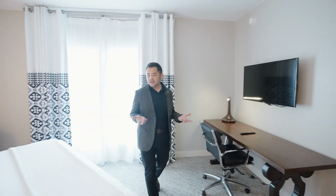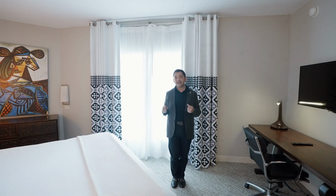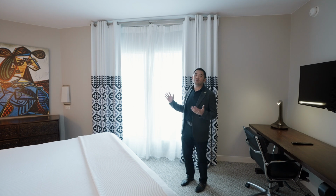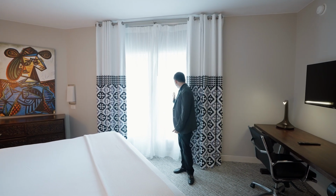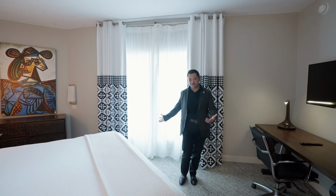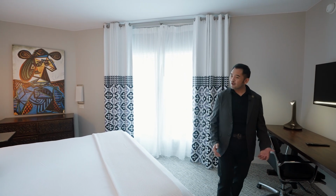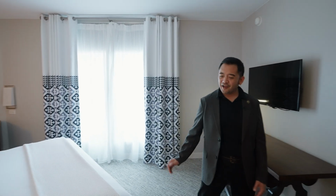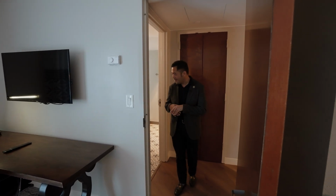Again, all of our executive suites have a separate bedroom. This bedroom happens to be a king-size bed. Again, lovely views either of the river view or of the city. This actually just looks out onto the corner of our hotel on Market and Navarro. But again, lovely city view, great size, generous guest room, upscale, high-end linen, making sure that our guests have that extremely comfortable stay when they're here.